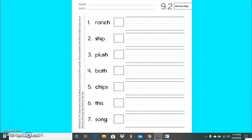When you're done with that, flip your paper over. Now for this page, what you are going to do for each word, you are going to circle and count the sounds. Then you're going to write the number of sounds that you've counted, and then you're going to practice writing the word again. So for example, for number 1, you are going to circle the a, circle the n, and circle the ch. Then you're going to count how many sounds you circled. You have circled 4 sounds in the first word. Blend those sounds together. R, a, n, ch, ranch. The first word is ranch. Then you're going to practice writing the word ranch. You're going to do the same for all of the words.